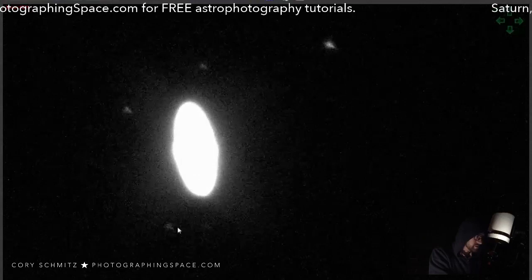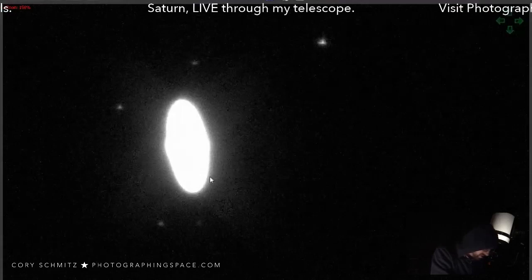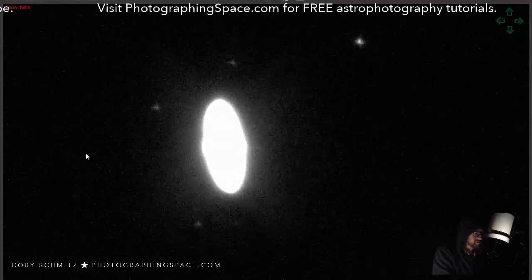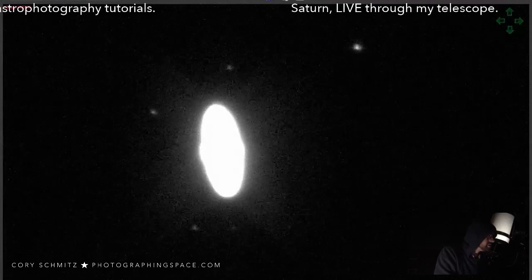Dione. And this is Enceladus. Mimas would be right around here somewhere, but it's just too close to the planet for us to really see. So those are the moons, the bigger moons that are close to Saturn. So now we take the gain and we drop it back down to where we were before.